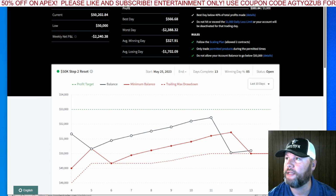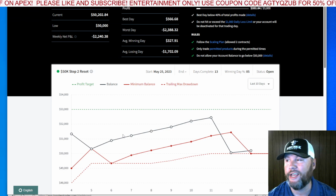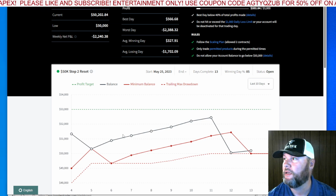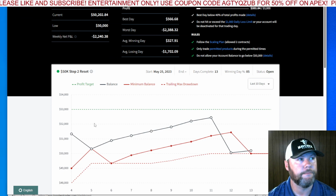Took a few more than that today, but I felt better about how I traded. So I walked away at 11 a.m. this morning. Actually, before that, 10:45-ish, I shut the computer down and walked away. And I did look at the market during FOMC. It did offer a nice long entry, but that's okay.